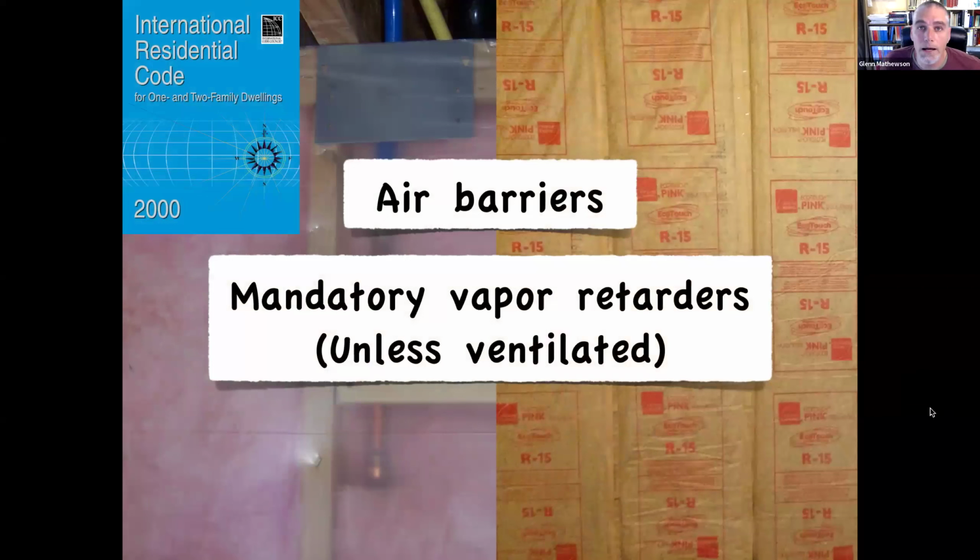Come along to the 2000 IRC, and now we start getting mandated discussions in the code about air barriers and about mandatory vapor retarders in all assemblies. And this was one of our big mistakes of the past. So our underfloor crawl space assembly, ventilated. We've been doing that. Our attic assemblies, ventilated. We've been doing that. We tried vapor retarders as a way to maybe not have to ventilate as much. And then this comes along and says, all right, if you don't ventilate, you have to put in the vapor retarder. And since there's really not a lot of designs out there, historically or even today, for ventilated wall assemblies within the cavity, we saw vapor retarders just getting thrown out there everywhere.